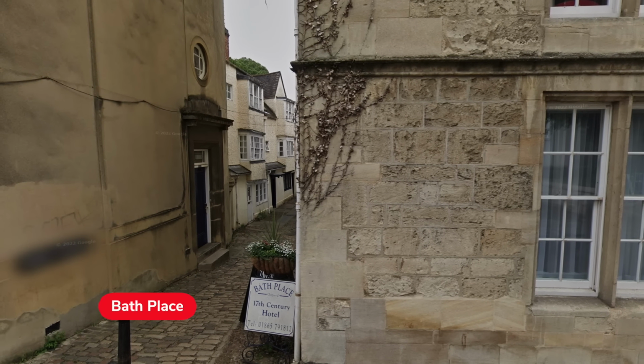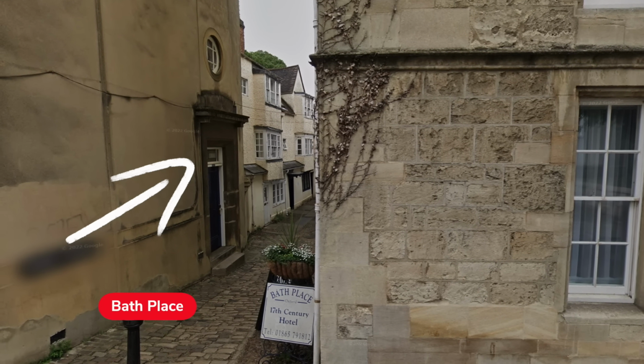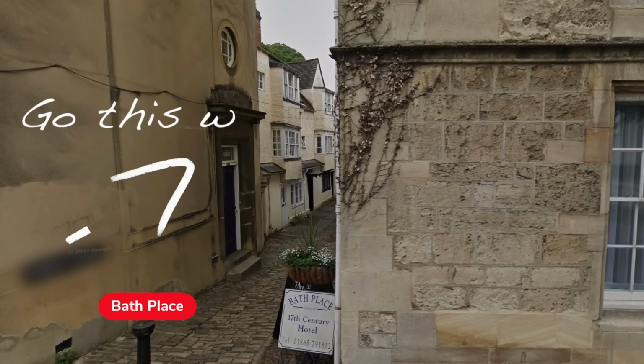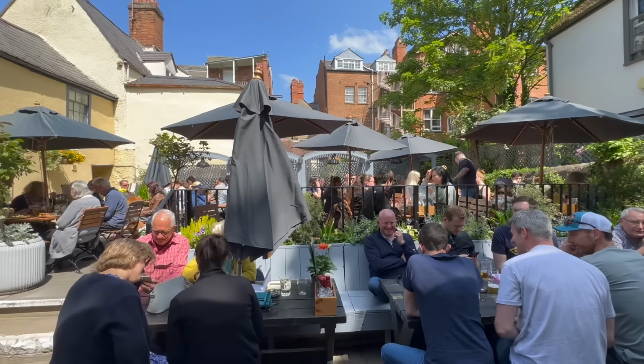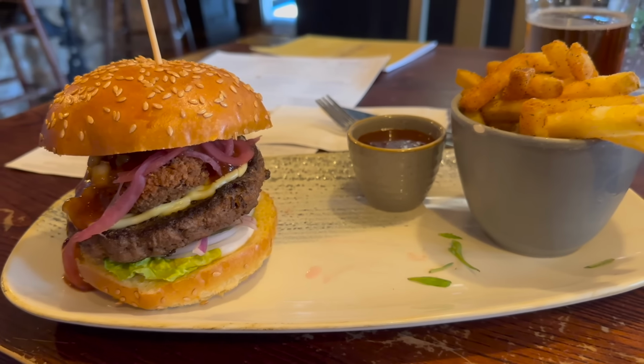From the main street, it looks like a dead end, but trust me, go all the way down the alley and make a left, and voila, the Turf. There's plenty of seating indoors and outdoors, so grab a pint and a bite to eat.